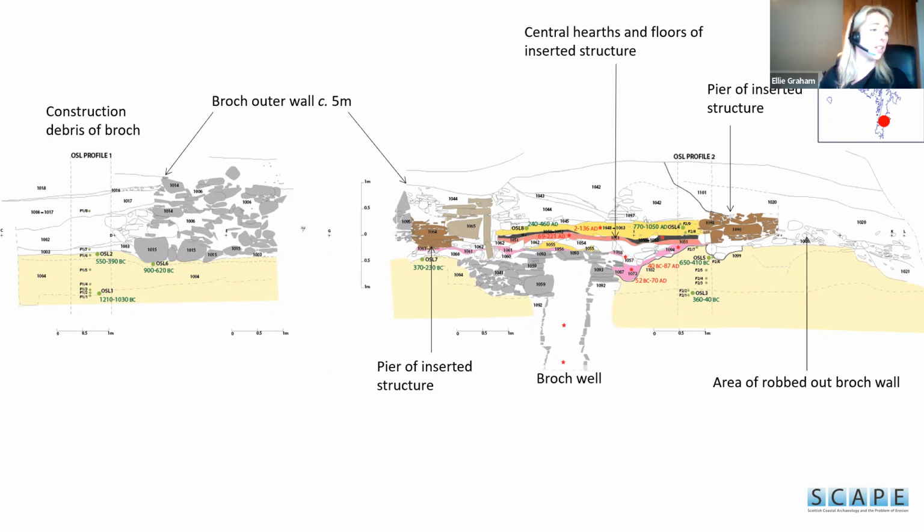So it was a serendipitous discovery that gave us this opportunity to investigate the base of a broch, the earliest deposits, the construction levels, and the pre-broch layers, and really get the earliest dating evidence right up to the latest surviving deposits. So we got this lovely, unique slice through the base of the structure, really thanks to erosion.